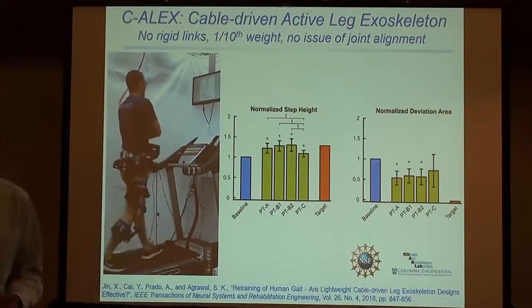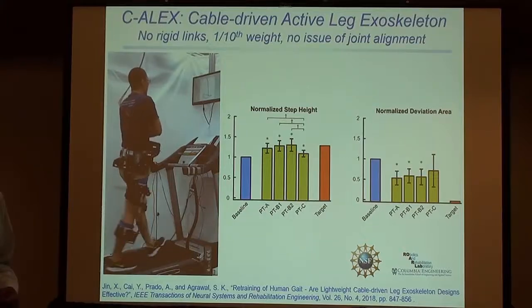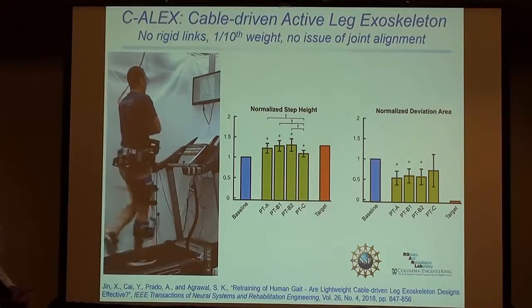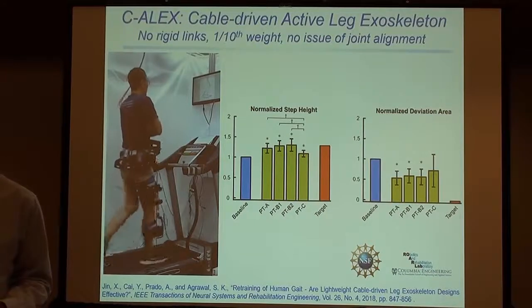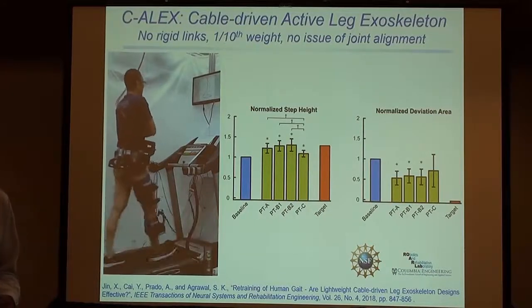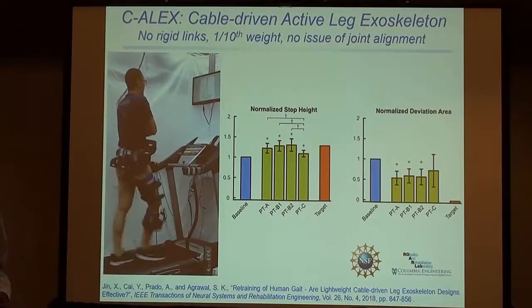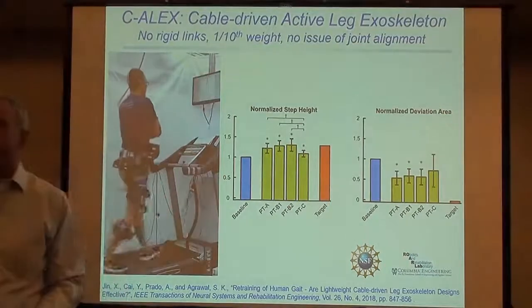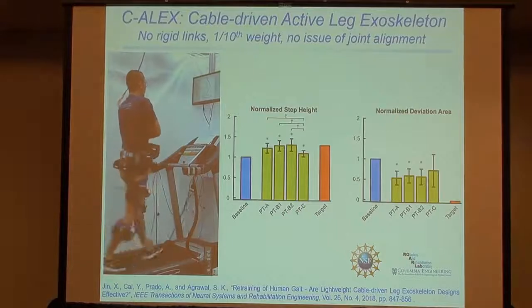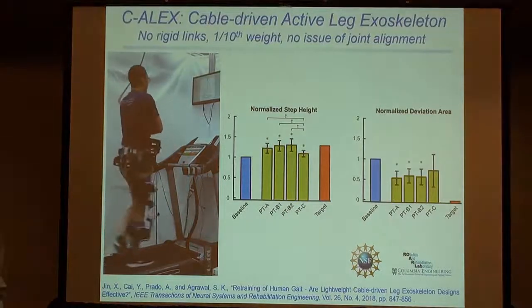We tested this on healthy subjects to show that you can actually retrain the gait of these individuals. I also put that down as one of the reading materials if you want to know more about the design and the control of this cable-driven exoskeleton. The important thing to point out is that the weight of this exoskeleton is 1/10 of the weight of the rigid link exoskeleton. It's about 2 to 3 kilograms, and you can further shave it off by appropriate design.